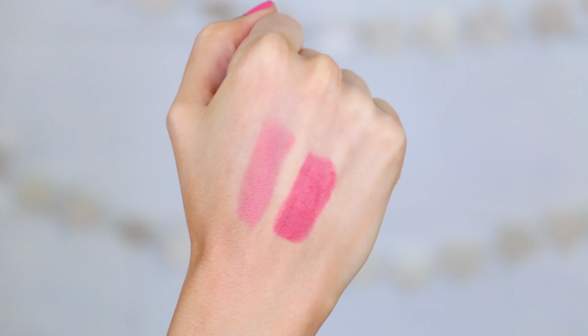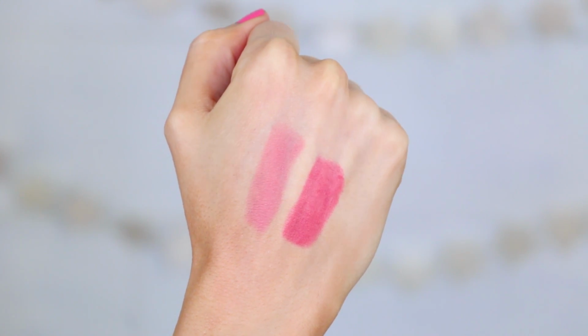And then the other one is Eva's pink. I think it's Eva Longoria because she's like an ambassador, I think, for L'Oreal. So that is the shade there. It looks like a warm tone pink that's almost bright, but not quite, like a wearable bright.